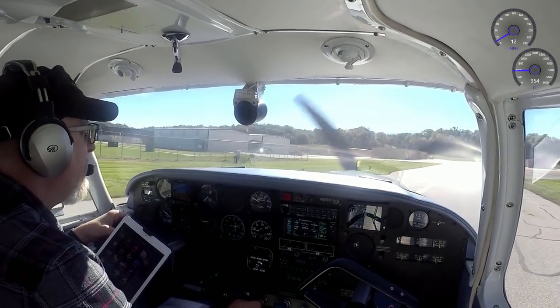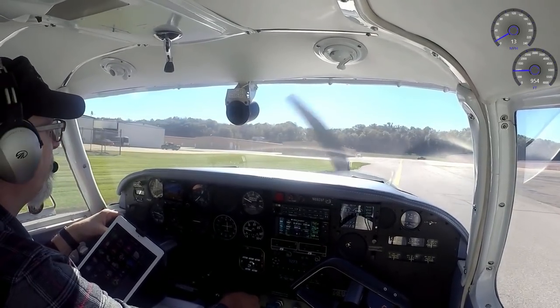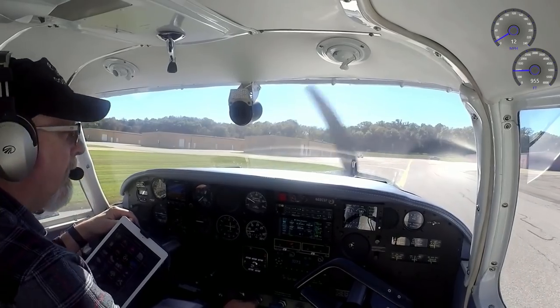Comanche 6928 Papa. Yes, ma'am, could I get the 100 low-lead truck over to Hangar Echo 8 when the guys get a minute? Echo, read back correct. I do believe the truck is already down there. I will inform Chris. Awesome. Thank you, ma'am. You have a good week.